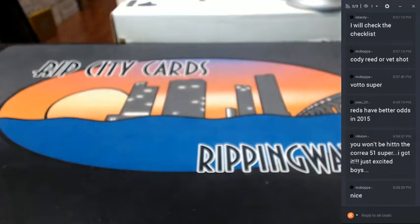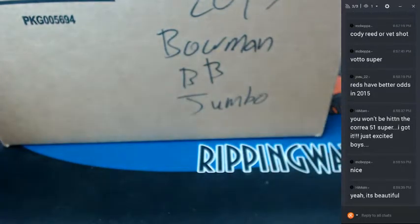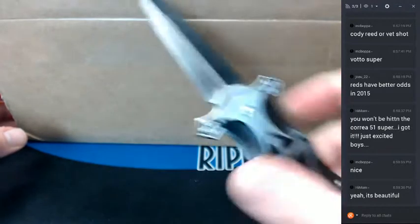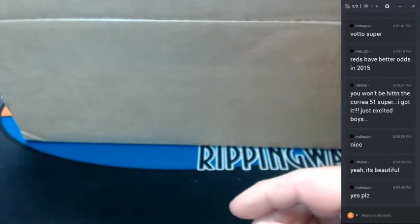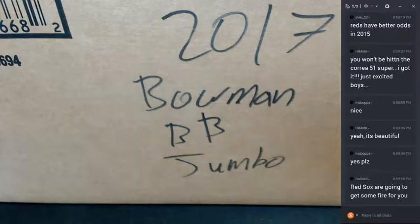Let's get rid of keyboard. There it is. At least that's what it says. That's it. That's the right stuff.